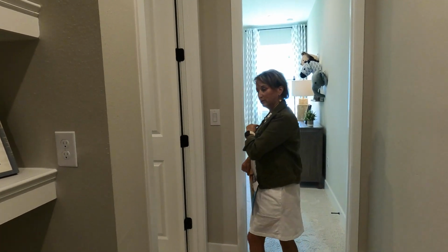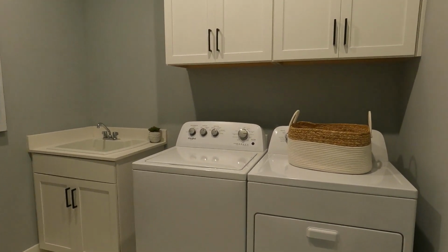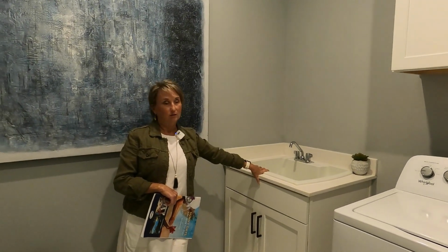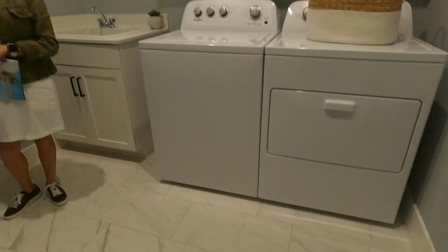Before we get to this bedroom, we're gonna pop in here to a very generously sized utility and laundry room. It's shown with a sink. I'm sure that's an option. Oftentimes they'll do that. But plenty of room for cabinets, room for a folding table, maybe a hanging rack. You can hang up your things that need to dry without being in the dryer.